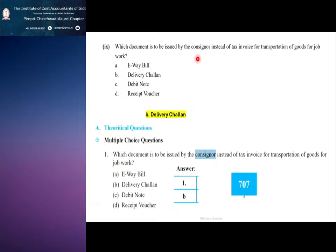Which document is to be issued by the consignor instead of a tax invoice for transportation of goods for job work? So suppose I want to send my goods only for job work purpose, then in that case, e-way bill.